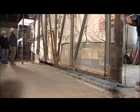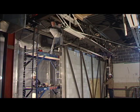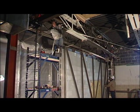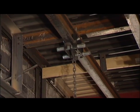Stop! Tom, you ready? All right, go ahead. Push me, Doug. Nice and easy.